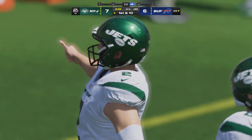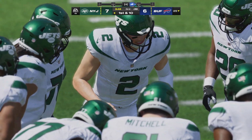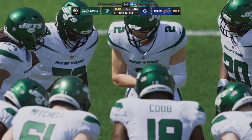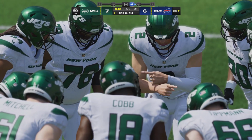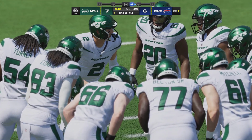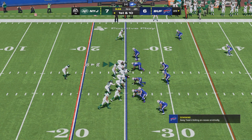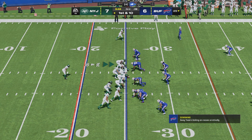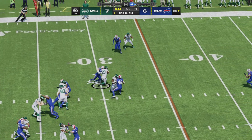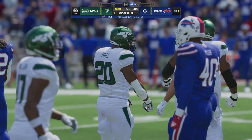So here's the Jets offense now as they get ready for their first possession of the second half. Their defense has done the job. Now it's the offense's turn as they've got it 1st and 10. Now Hall to start the drive. He'll be dropped after a gain of about 6, across the 30 to the 31.